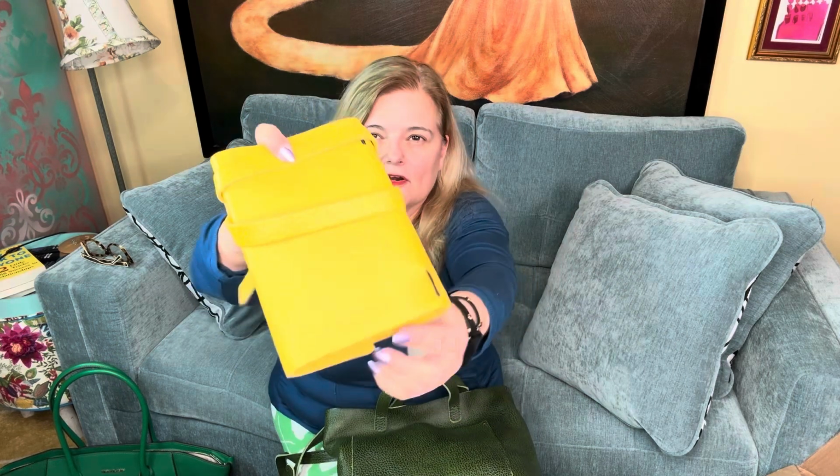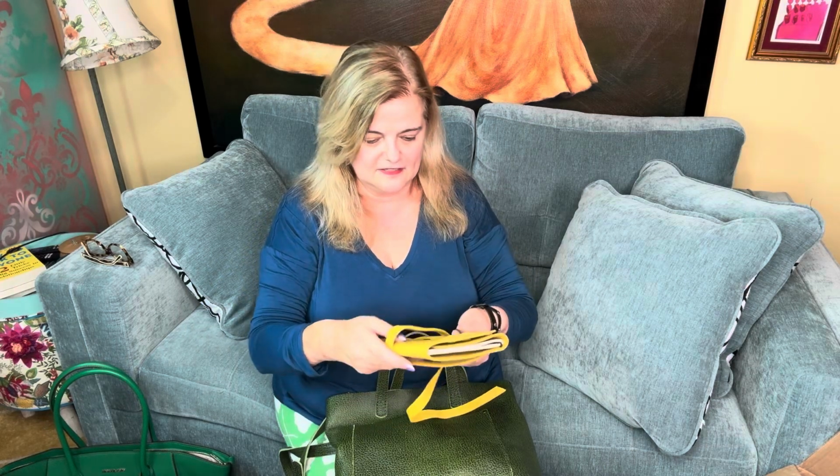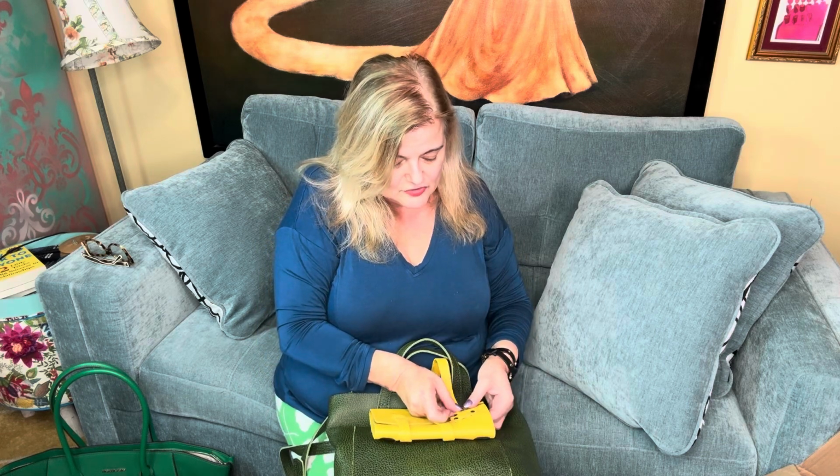And it says Portland Leather Company on here. I like this journal a lot. I think this would be a perfect travel journal. Do you journal? I journal. Yeah, this is nice. Oh yeah, I like this.